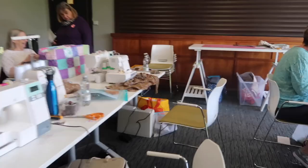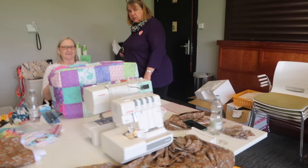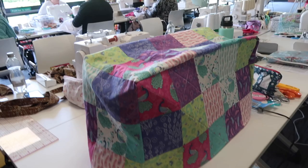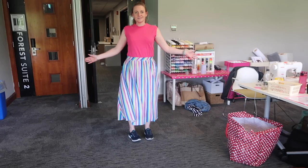Check this out. Wendy has made a cover for her sewing machine. That's so lovely. So you've done that from scratch while you've been here? Yeah. All the quilting, all the patchwork. It's lovely, well done.